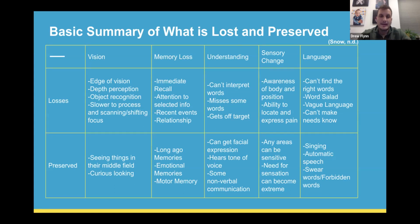And one thing that's explained there, that I took away from the training, is that your brain kind of splits in two, one part logical and one part emotional. What they're seeing with dementia is that you lose that logical part of the brain first before you lose the emotional. So that's just another thing to keep in mind on how to interact with somebody with dementia. So for understanding, they can't interpret words, they miss some words, and they get off target easily.